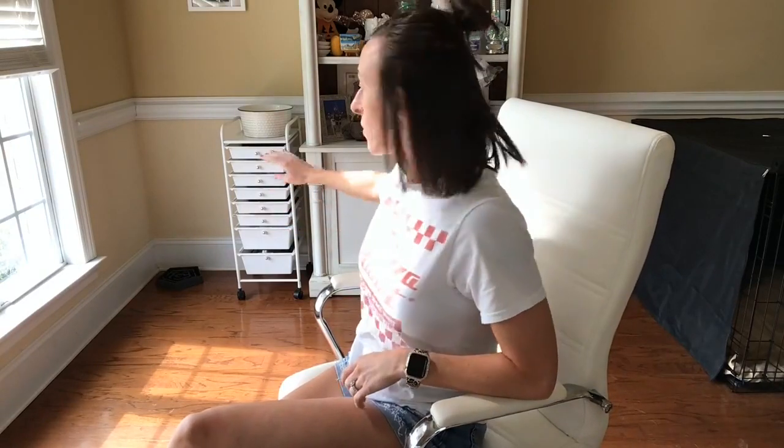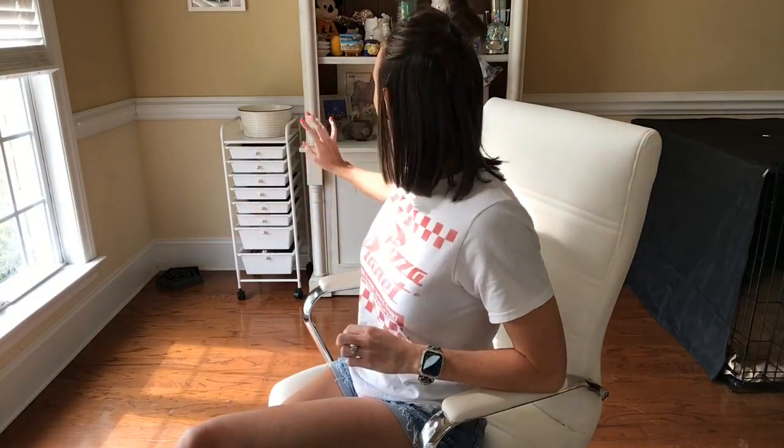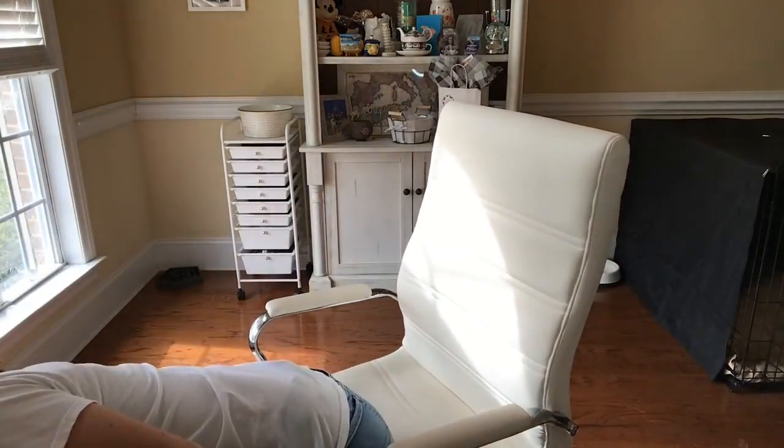So, samples. I'm going to show y'all some examples of the way I do samples. Something very important. As you can see right here, this is my sample cart. I have all of my samples in it. They're labeled by drawer, so I can quickly pull out things when I need them. They're organized. I know where they're at. And then I have some sample supplies in the bottom too. The rest of my sample supplies are right over here next to me in these bins.